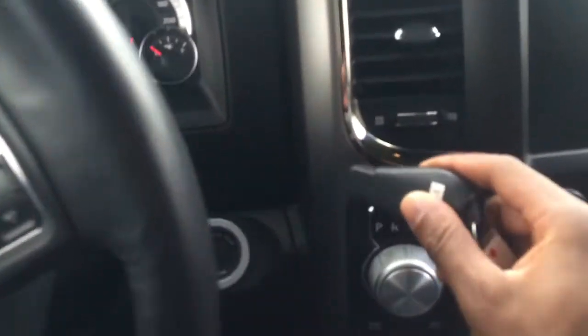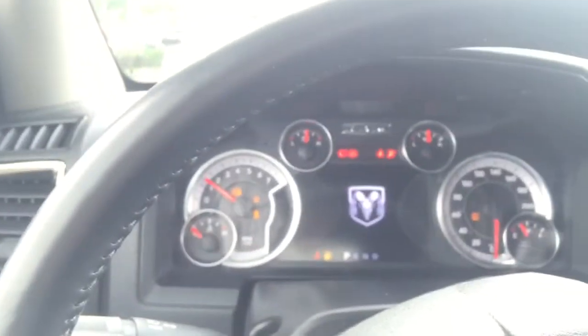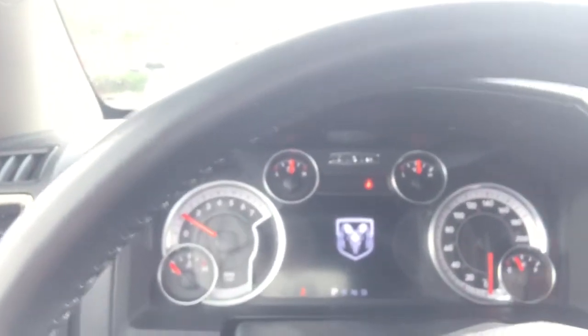Now I'm just going to climb in here, and I'm actually going to close up the door, and I'm going to put the key inside the ignition and get this vehicle started. Now we're all started up.